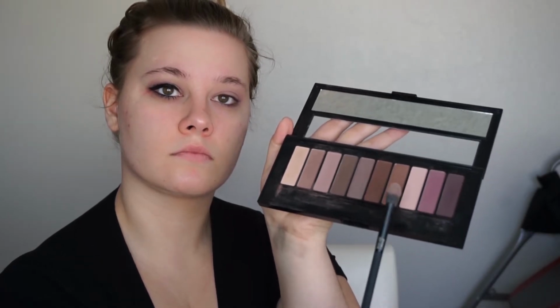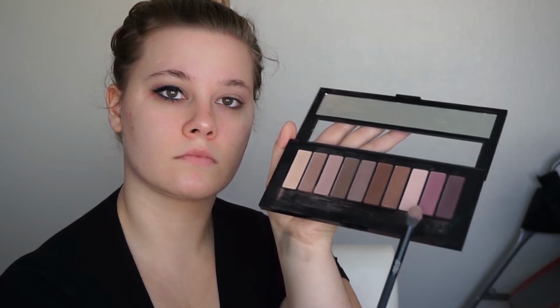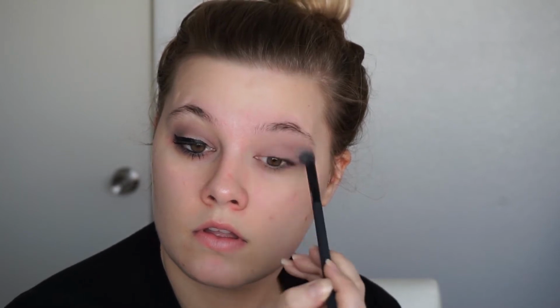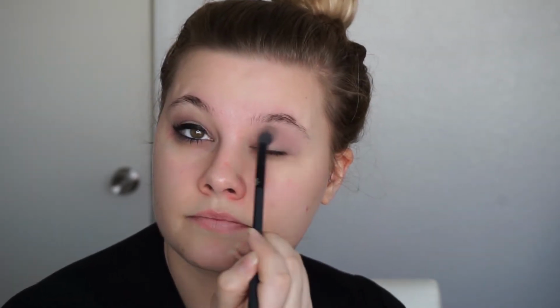First thing I'm going to do is grab that matte cream shade, and I'm going to set my whole eyelid with that, just set down that primer. And then I'm going to grab that nice matte mauve color, and I'm going to buff that into my crease. And I'm really just going to be patient with it and buff it in a few times, because this is definitely the main color that you're going to see this whole eye look.